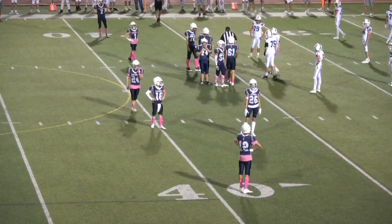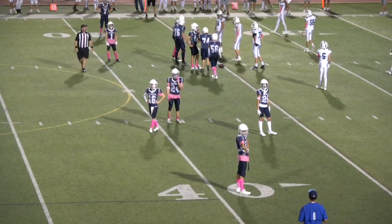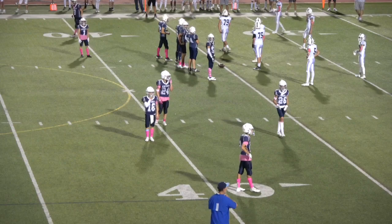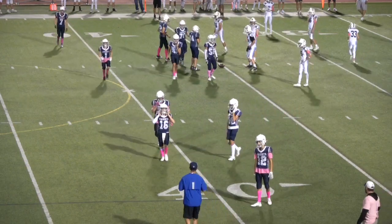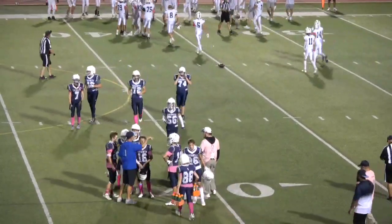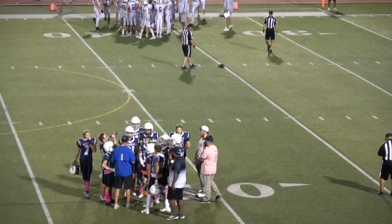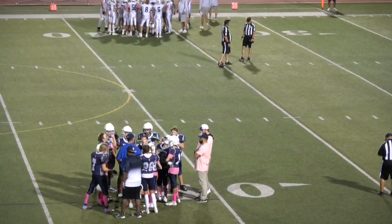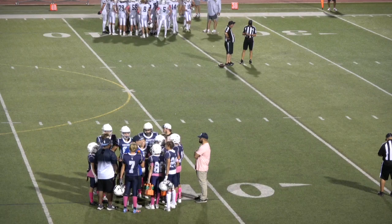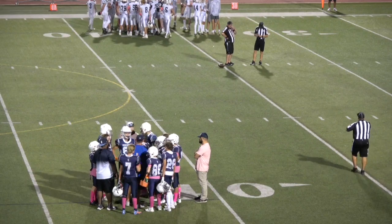That'll bring a change of possession for the Regents. Might have missed something. It looks like there was a flag or a penalty that they've replayed it down. Looks like there's going to be a timeout. Looking for clarity in the booth. Are we replaying fourth down?